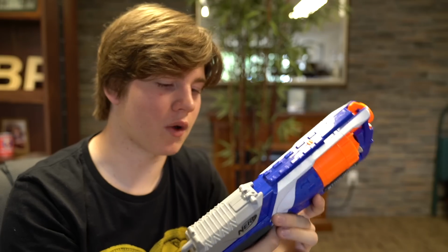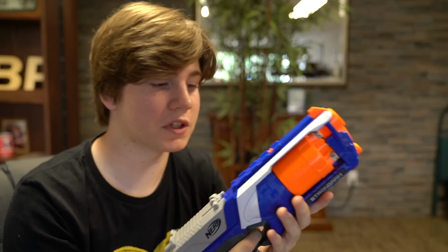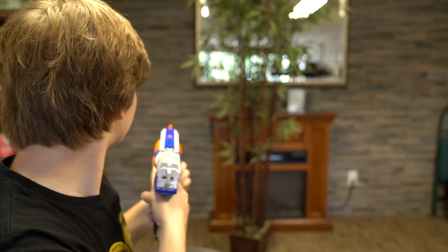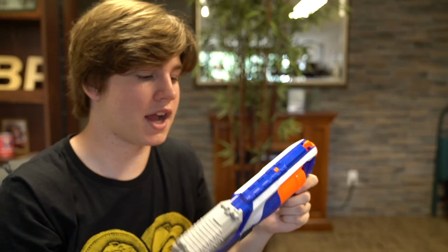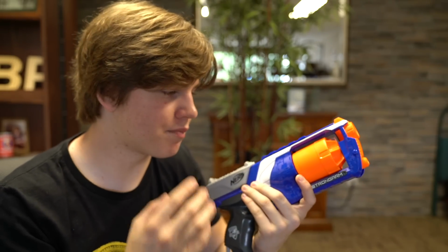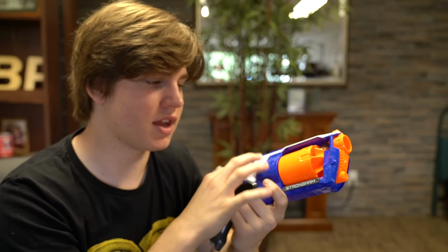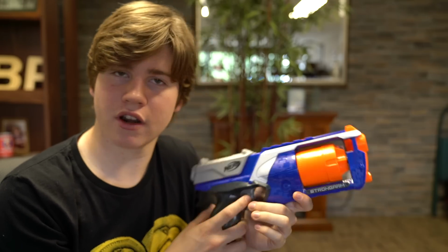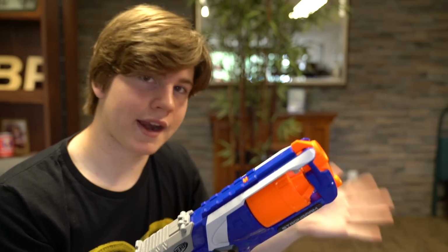They're the same. So this one actually has the orange ModWorks kit in it, meaning it works extremely well. Oh, we got darts in there. It's packing a serious punch. This is probably my favorite revolver that I have. I'm pretty 99% sure that the orange ModWorks kit for the strong arm works in the Disruptor as well. So I'd like to get my hands on another kit so that I could put it in my Disruptor. Then it'll be my favorite gun.